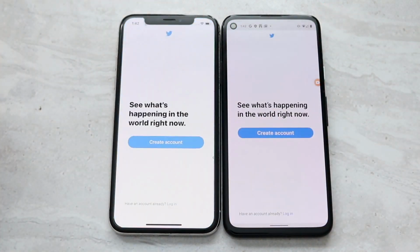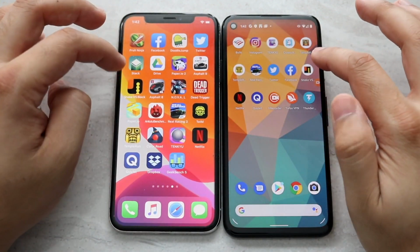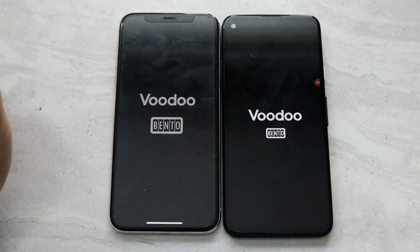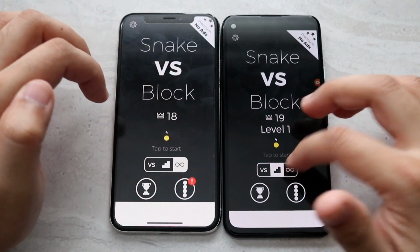And they both were kind of tied. I don't know if one was faster than the other one. They both look kind of the same. Snake versus Blocks, 3, 2, 1. And the Pixel 4a was actually faster there, followed by the iPhone X shortly after.